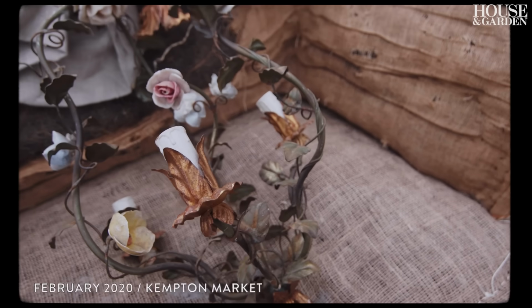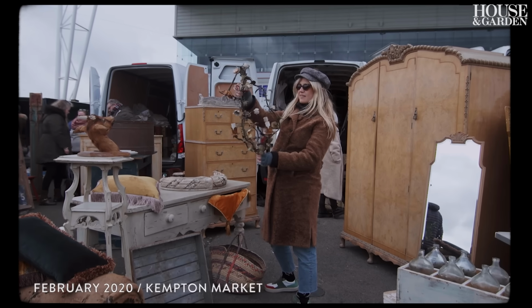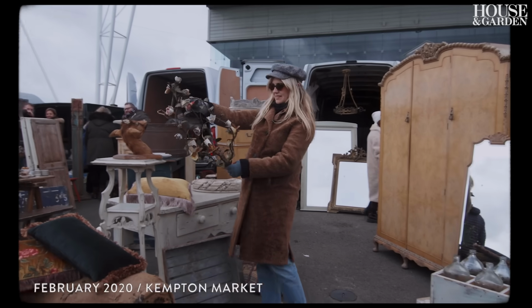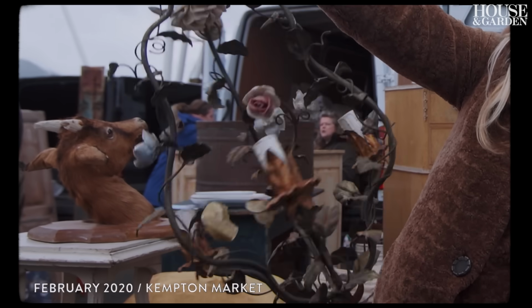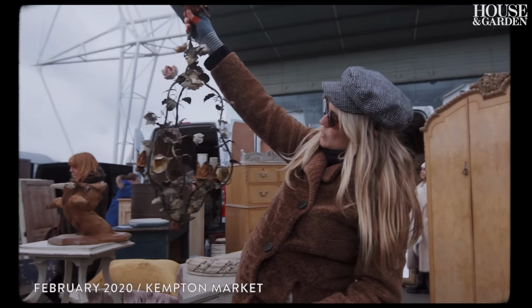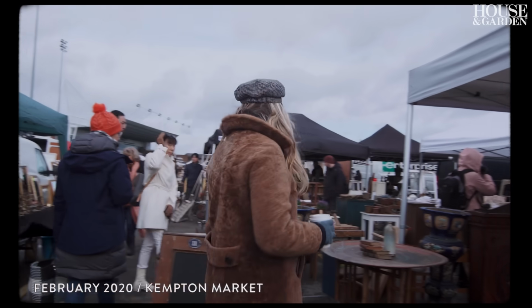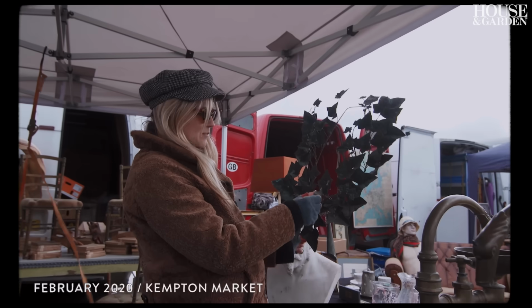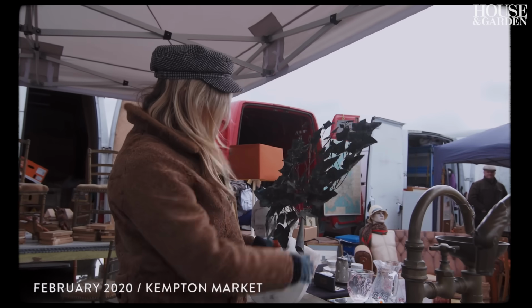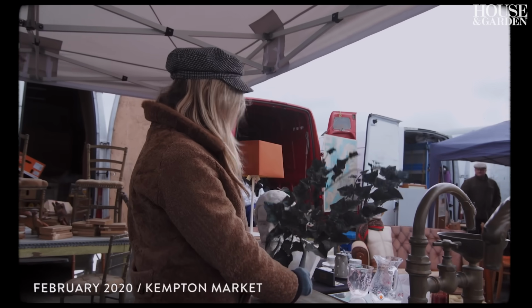So pretty. And also buying lighting like this is so much more cost effective than getting something that's been mass produced. I think this could be in a loo or in a little corridor. You see, I came here earlier and I should have bought something because it's gone. It would be quite a chic wreath, I think, on your door that is not perishable.